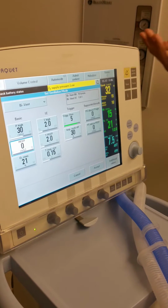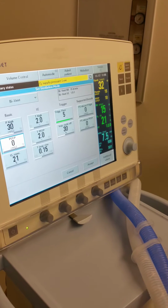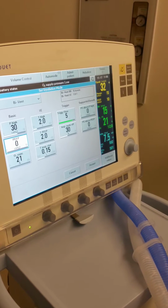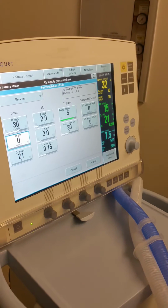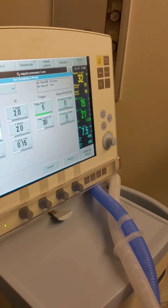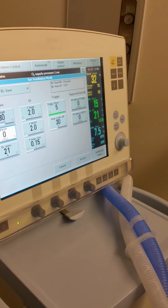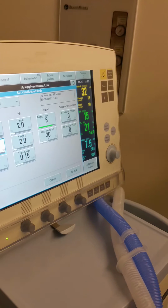Let's say I went to 20, and what am I going to look for once I get that change? What's going to dictate my P high as well? Not just my peak airway pressure, but what else? What tidal volumes we're getting back, right? Once you switch over, if our tidal volumes are too low and not adequate, we're going to have to go up on our P high. Or if it's too big, we're going to come down to an appropriate tidal volume. But it just gives you a ballpark of where to start.